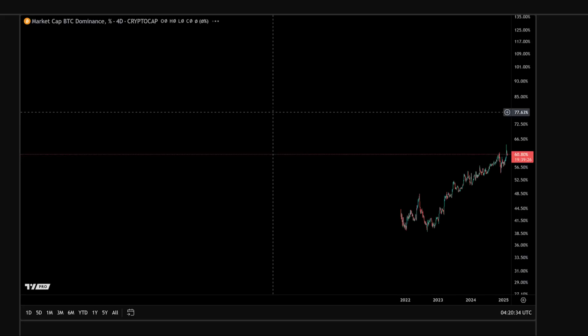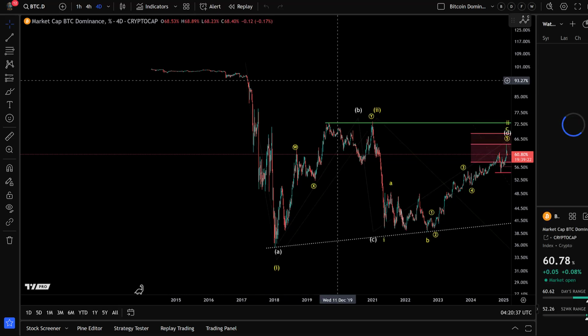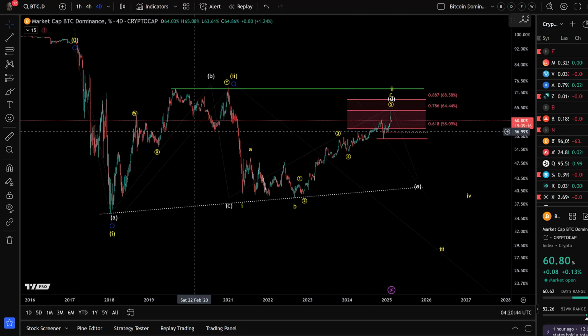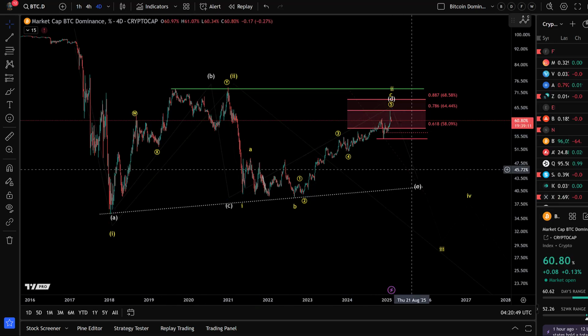I have to say, and I have to repeat it again because there are always new viewers, you cannot really analyze Bitcoin dominance with Elliott waves, but we use the concept still to track some tendencies. But overall, I can tell you that this is still an overall sideways range. The market has not yet started a decline.